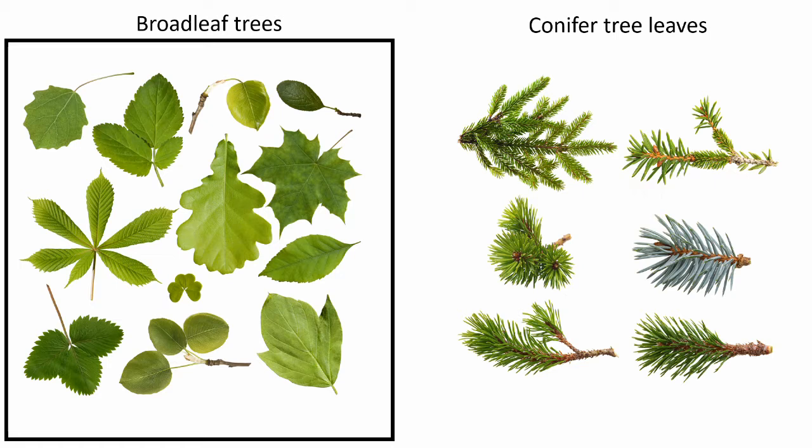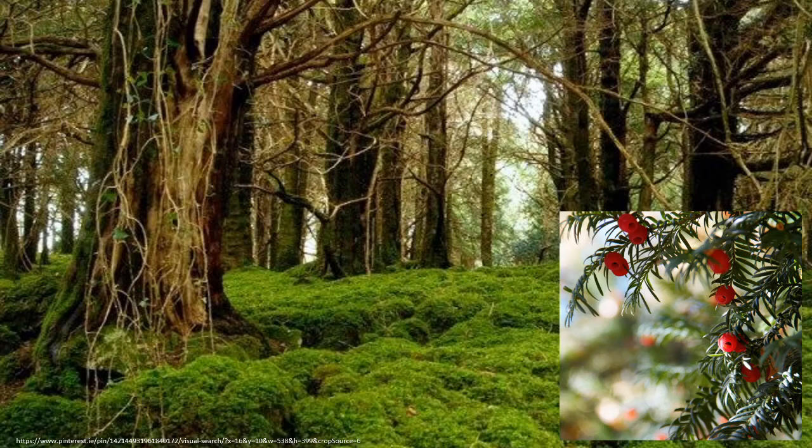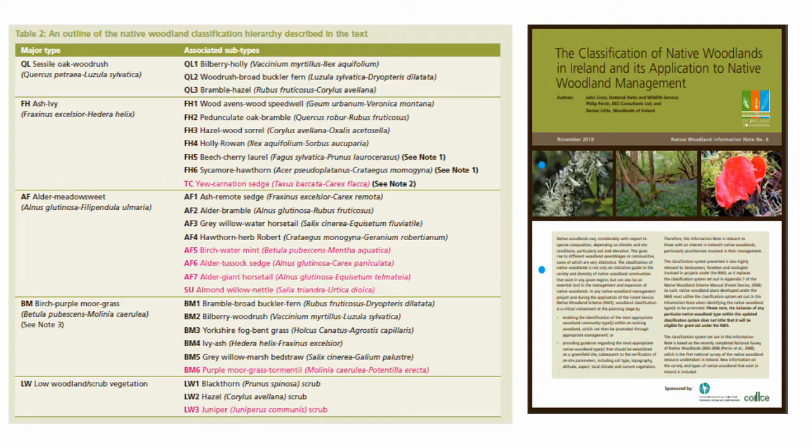The other general type of trees are conifers, which have needle or scale-like leaves, like the species of trees that we generally use for Christmas trees. Native conifer woodlands in Ireland are very rare. The best example is probably the yew wood on the Muckross Peninsula in Killarney National Park. So let's take a closer look at the type of native woodlands we find in Ireland.